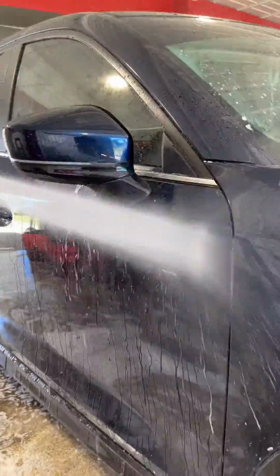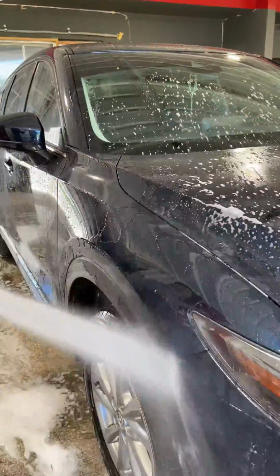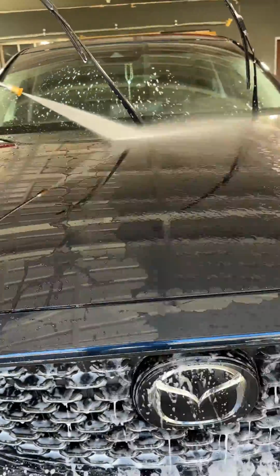And there you have it. By following these specific steps, you can keep your ceramic coated car looking glossy and protected for years to come.